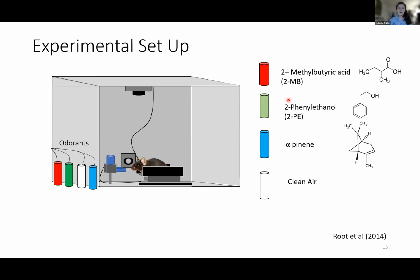For aversive odorant, we're using 2-methylbutyric acid. For attractive odorant, we use 2-phenylethanol. For a neutral odorant, kind of in the middle of everything, we use alpha-pinene. And for a control, we're using just clean air. While we're exposing them to these different odorants for small intervals, we're also recording their orofacial movements, essentially the movement of the face and the nose while they're engaged in this task, using 2 Raspberry Pi cameras, which you can see here and here.